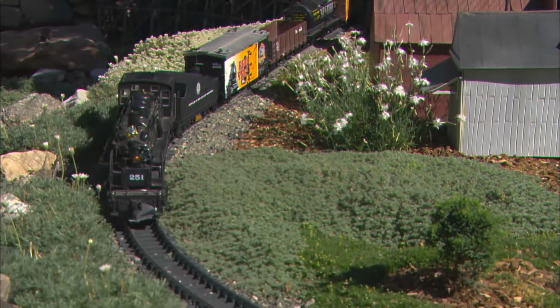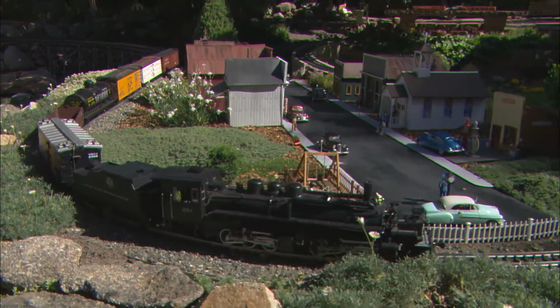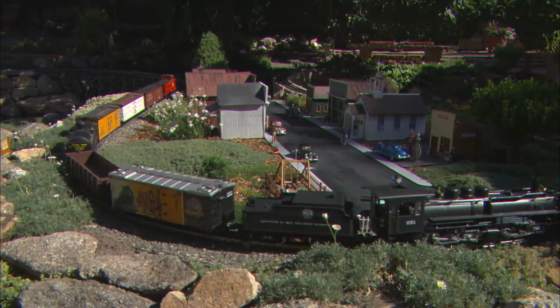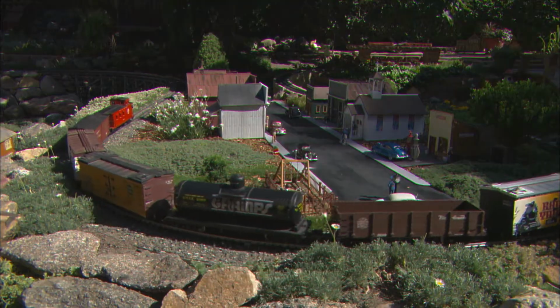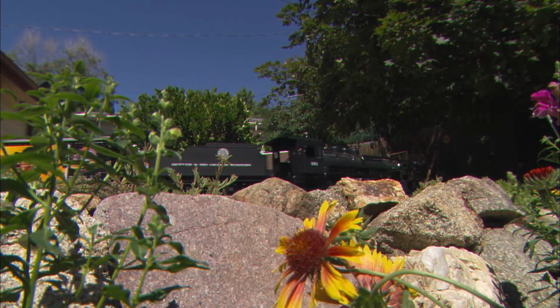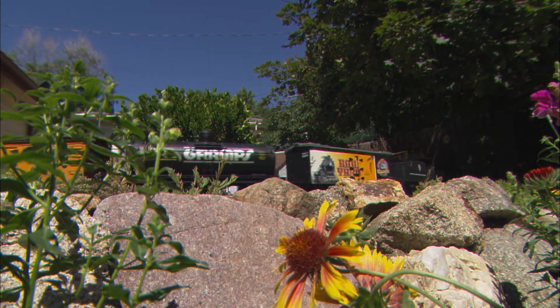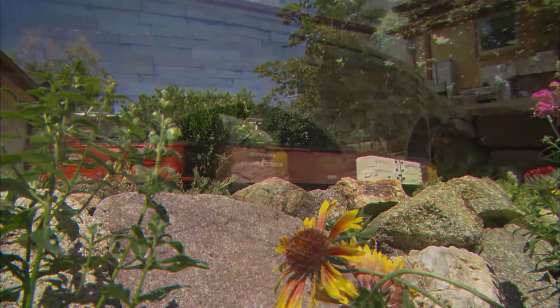Depicting Colorado railroading made for a mixture of standard gauge and narrow gauge equipment. I kind of wanted to keep with the theme of having the narrow gauge trains run on the upper levels, sort of like what they do in Colorado. They run narrow gauge trains up in the mountains, and then we have our standard gauge trains down below.